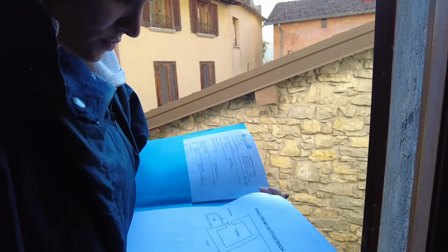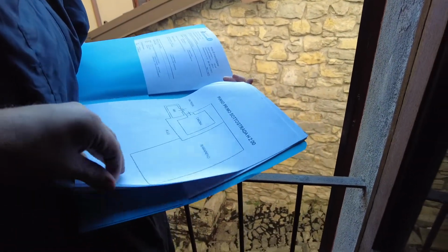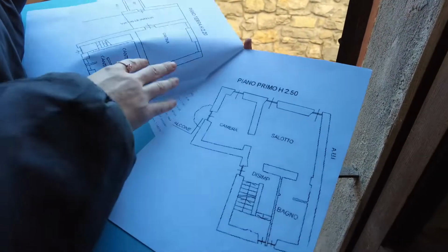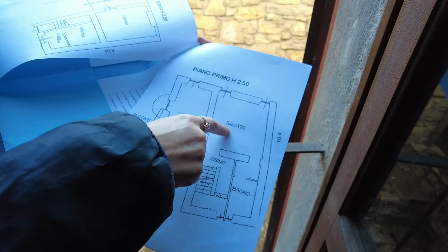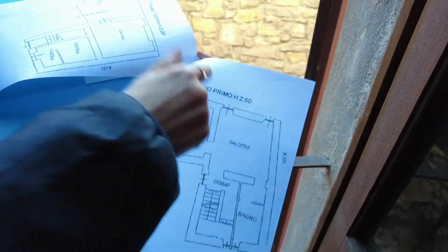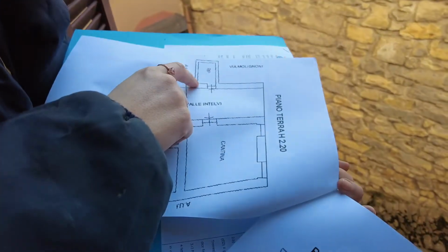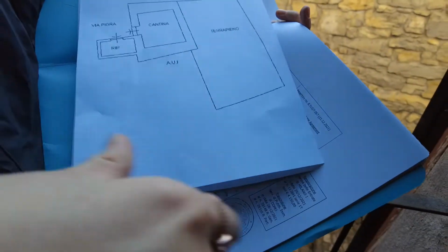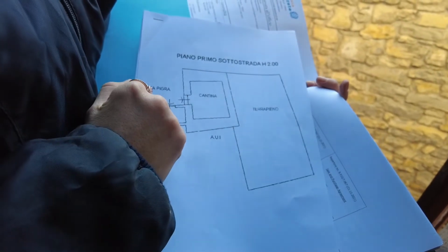Show us where. So where are we? We're on the first floor. So we're here, in the salotto right now. This is the window. This is the room next door. This is the bottom floor. This is the cantina. This is the street. So that, I think, is a little storage facility we own. And it says behind it there are two things also that we own.